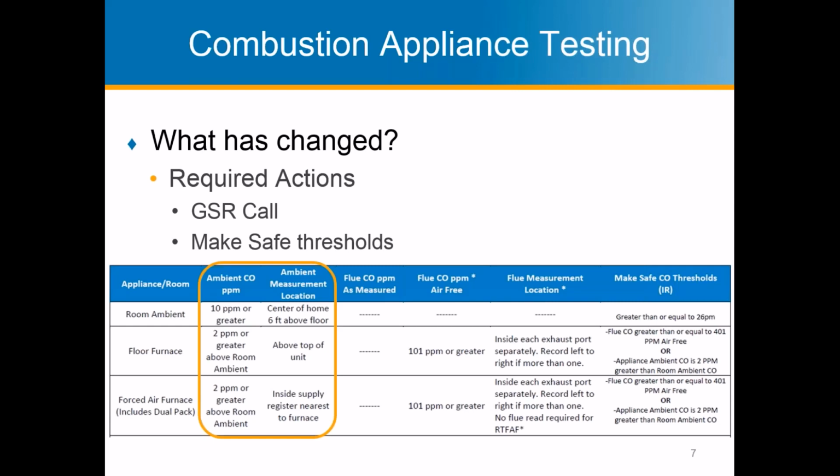And if we look at the table, we see we've got room ambient here, and then we've got appliance ambient for that floor furnace, and we can see those ambient CO thresholds as measured, and it tells us where. For room, it says center of the home, 6 feet above the floor. For that floor furnace, above the top of the unit, and so on. So really clearly defined there for us.